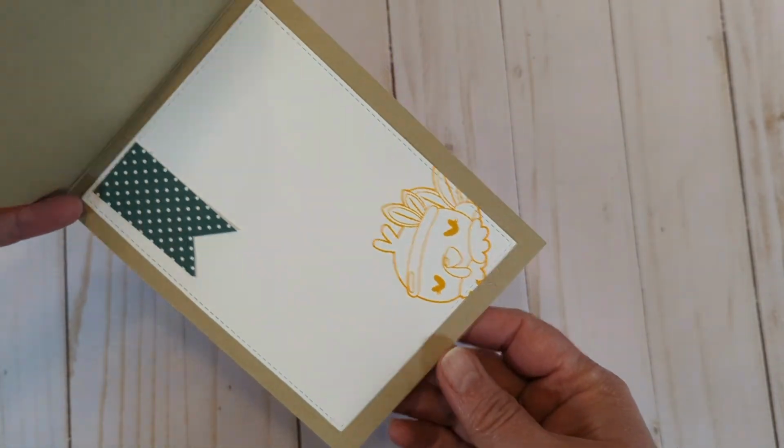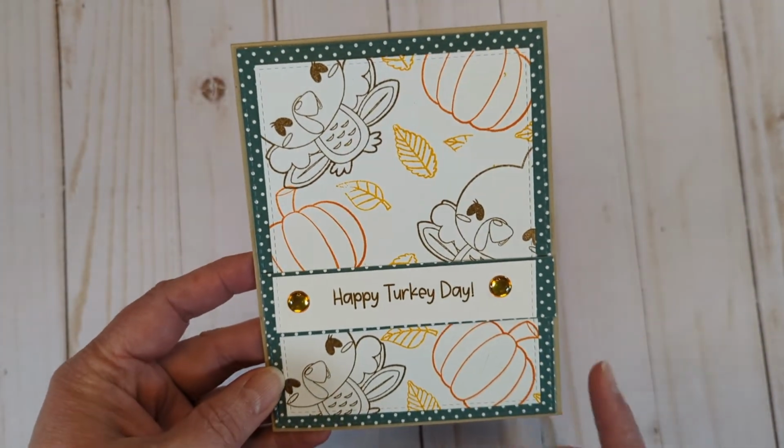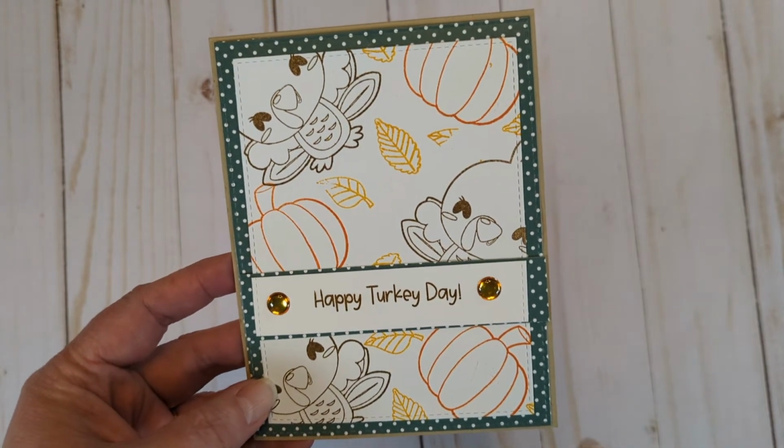And there's the inside of that one, that little turkey pecan. So there's that one, and that uses the September 2022 stamp and die of the month. Well, it doesn't use the die, stamp of the month from Not Too Shabby Turkey Day.